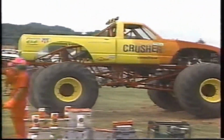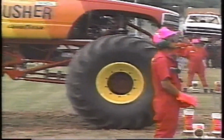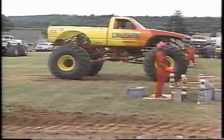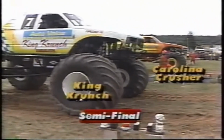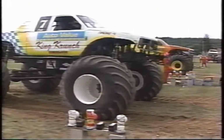So we have Gary Porter, the second fast loser from round 2, against your fast loser, the Auto Value King Crunch of Scott Stevens. Now, for all intents and purposes, both these guys were back in the back. They had their helmets off, their neck braces off, and all of a sudden they say, hey, you're back in. So they had to jump back in the trucks. Neither one expected to be here, but one is going to the final. Which one's it going to be? Will it be out of Carolina, or will it be out of the new Indianapolis-based operation of Scott Stevens?